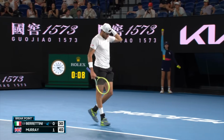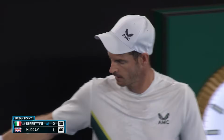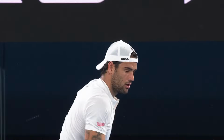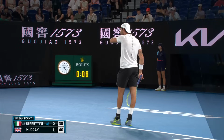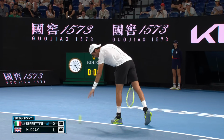He hasn't found the middle of the racket yet, Matteo. He'll be a bit worried here. 40. Definitely didn't leave his strings as he expected it to. The look at the racket afterwards, and an early chance for Andy Murray.